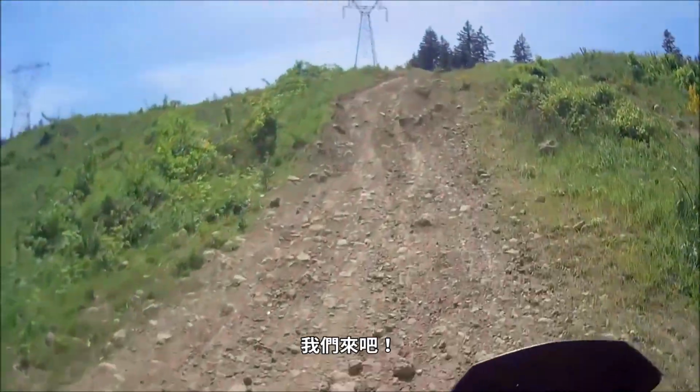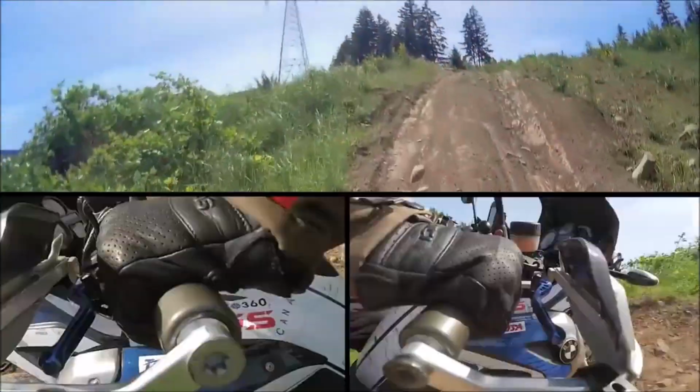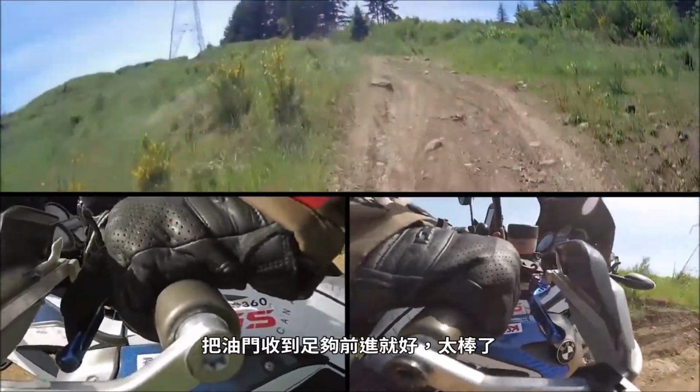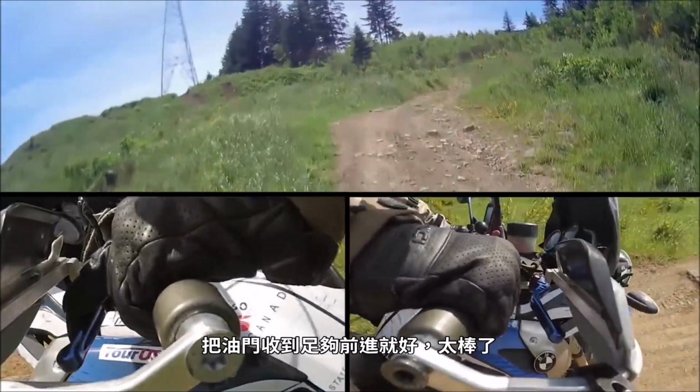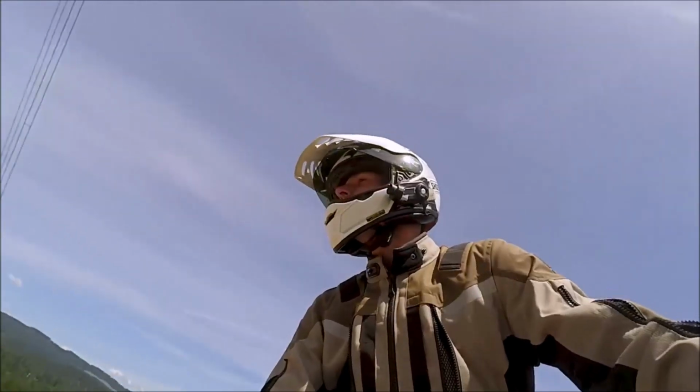There we go. And need some momentum. There we go. And trailing off the throttle, just enough to keep moving. Excellent. We made it. Beautiful.